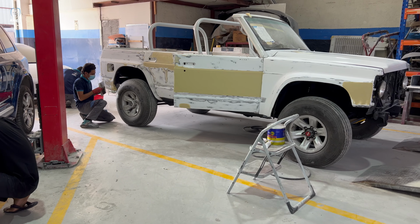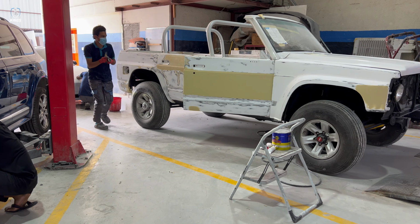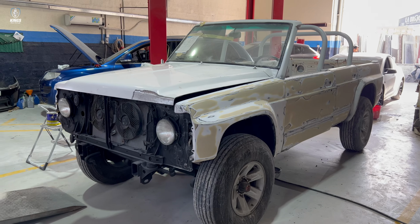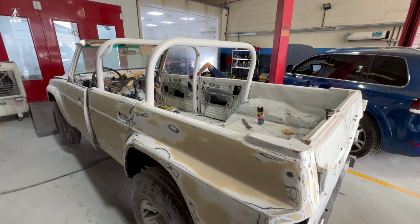Before the first drop of paint was sprayed, we carefully prepared every panel. Old layers were sanded down, surface imperfections corrected, and the body was cleaned and masked with precision to ensure a flawless finish.